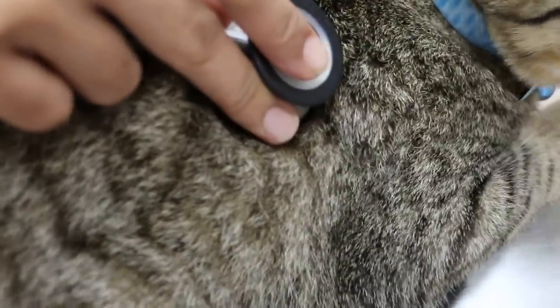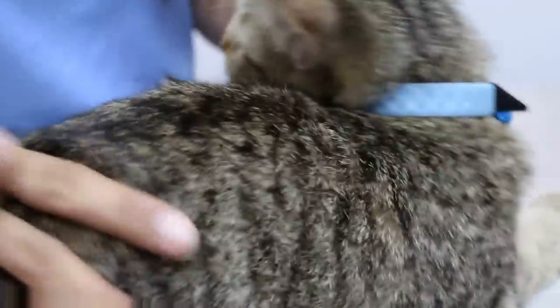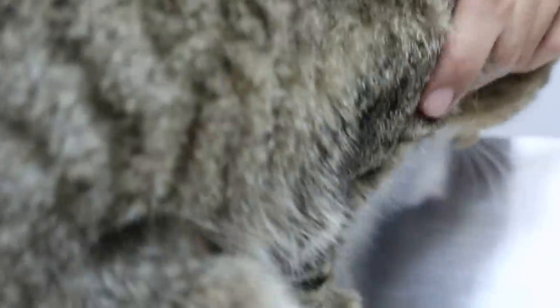Okay, then after that we check the abdomen, abdominal palpation. Palpate the abdomen for any lumps or any swelling or pain. So palpate the abdomen, unless the cat is very unhappy, but it's not unhappy. Palpate abdomen. So that is the standard. And then the respiratory rate and pulse.